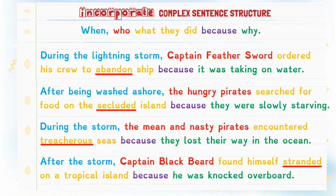Here's one last glance at our challenge words and sentence structure. When, comma, who, what they did, because, why. You can easily see the connection because it's color-coded for you.